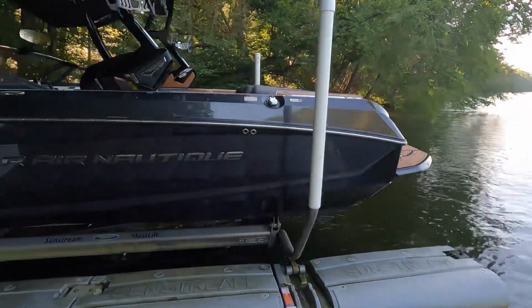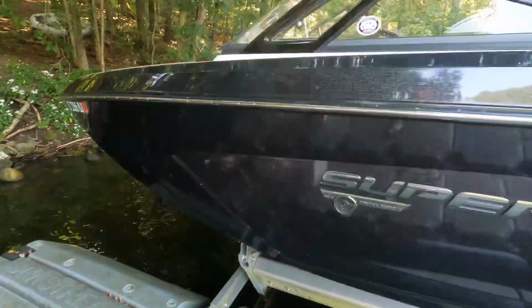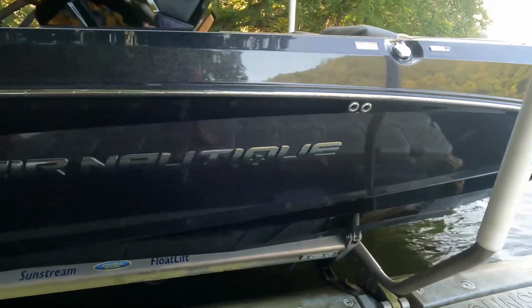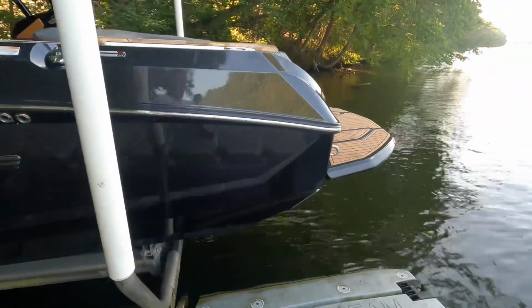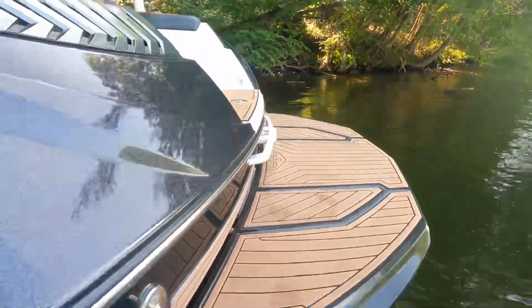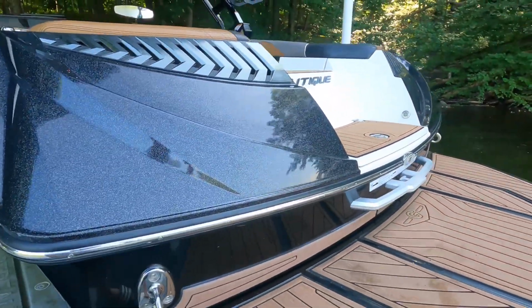As I walk around the boat outside here, there's really no marks or anything. There are a couple of tiny little spots you can see there, but those would buff out. There's nothing significant of any kind here. Get out here to the lift. See around the back, there's no fading or anything.